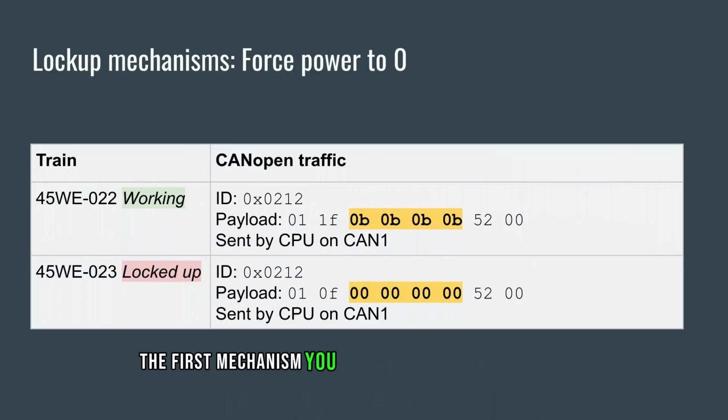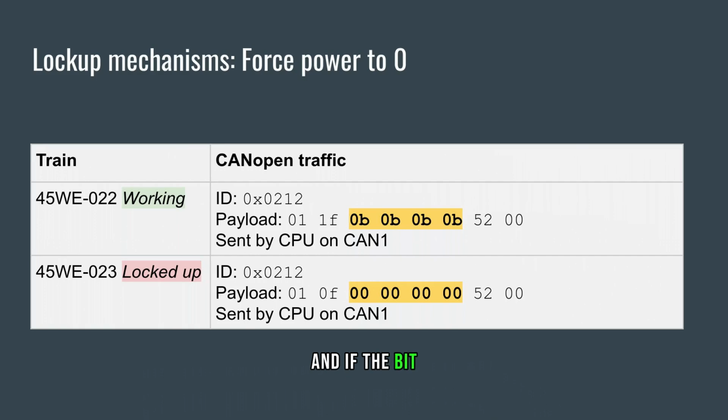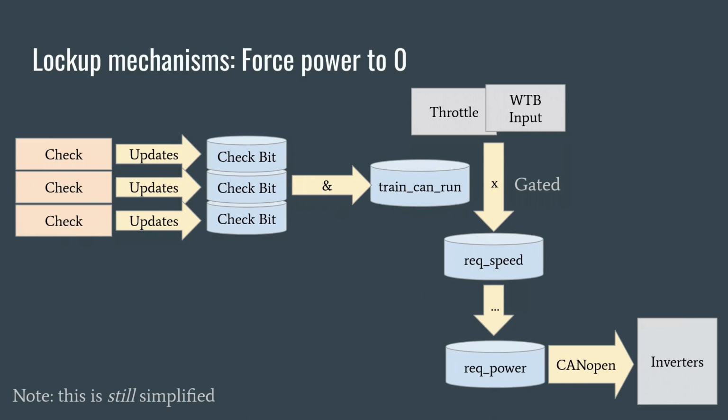The first mechanism you've already seen in the message to the power converters. You've seen those 4 bytes. Each of them corresponds to 1 power inverter. And if the bit... here, you can see... this is very simplified code. We tried for hours to fit the code in the slide. It just doesn't fit. So this is a simplified data flow diagram. Still treat this with a grain of salt. I actually tried; I gave up at, I don't know, 4 slides of code. So it's something like that.